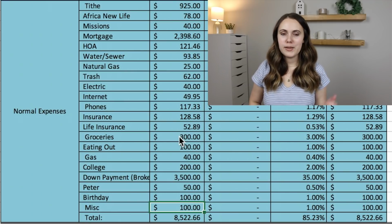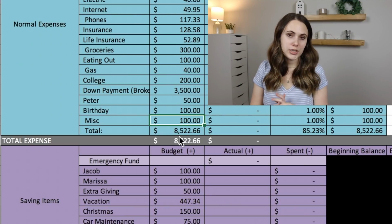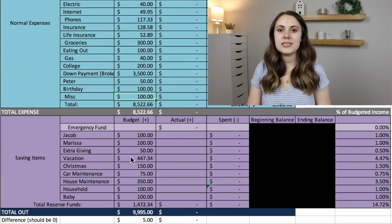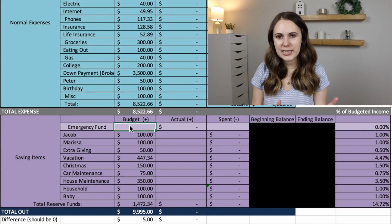So our total expenses, and again, there are some savings in there, but money that gets sent out, is $8,522.66. So next we have all of our savings line items, and these are things that we are saving for that I'm keeping track of myself in our personal savings. So these are like all of our sinking funds.